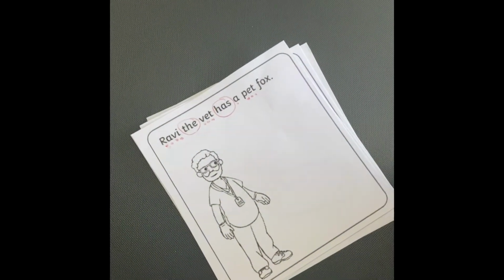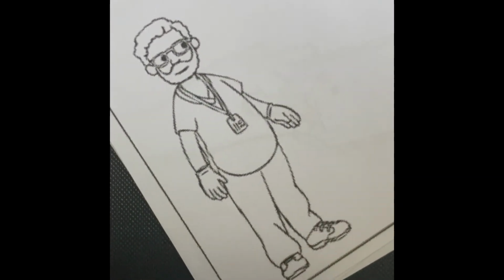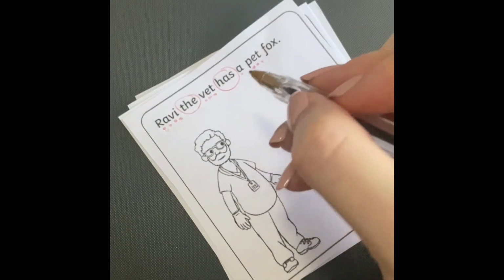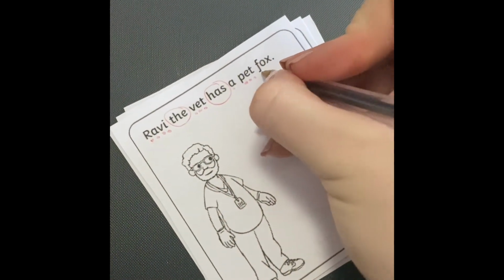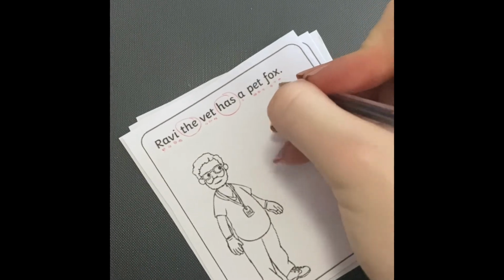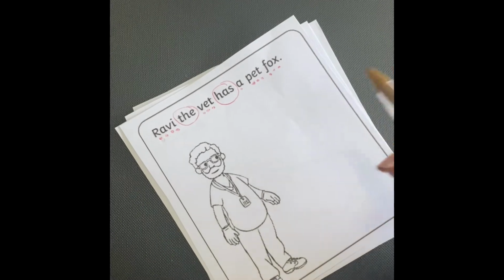Can we see a pet? Is there one hiding on him anywhere? Oh no, let's see what his pet is. Ravi the vet has a pet fox.